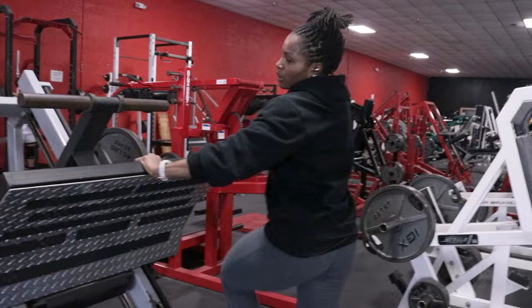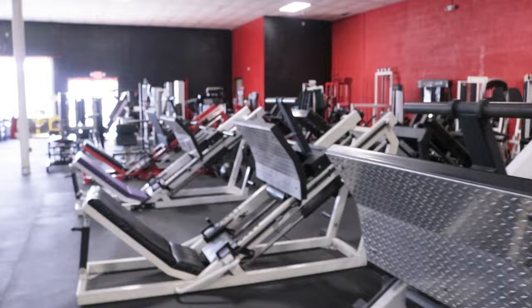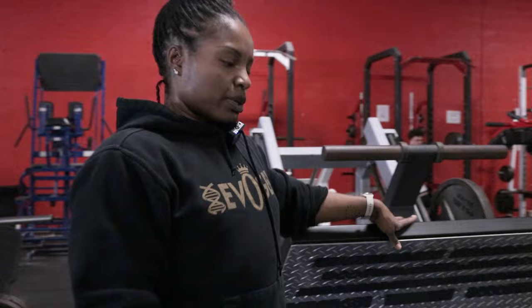You can see we have 5 in a row here, along with our hack squat. So you can see all those down there. So I just pick one. It's like being a little kid in a candy store. I chose this one for the day because it's close to my hamstring machine. So this one's gonna be the hammy focus one. So that's why my feet are up so high.